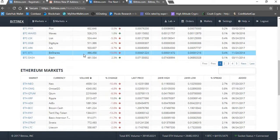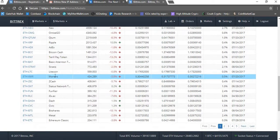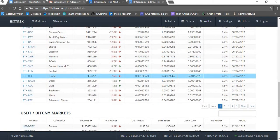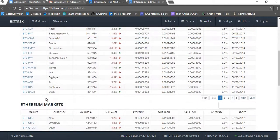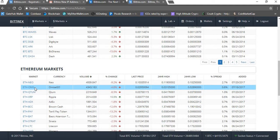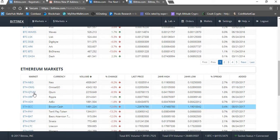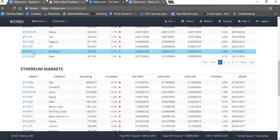So you can trade all these. Most of them are going to cost Bitcoin. However, here's the Ethereum market, and you can trade your Ethereum for Dash, for instance. Bitcoin and Ethereum are going to be the ones that they pair with all the other currencies, so that you can trade Ethereum for any number of other altcoins, and you can trade Bitcoin for any number of other altcoins.